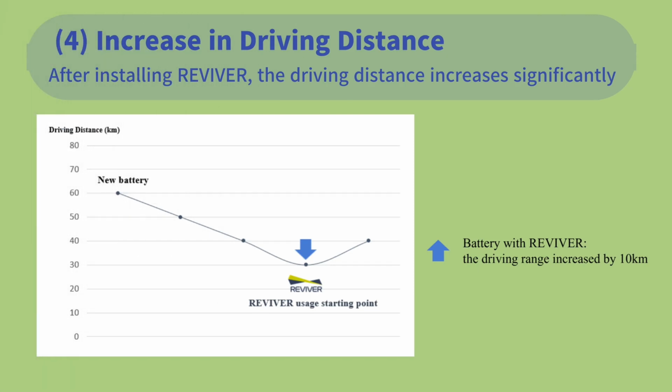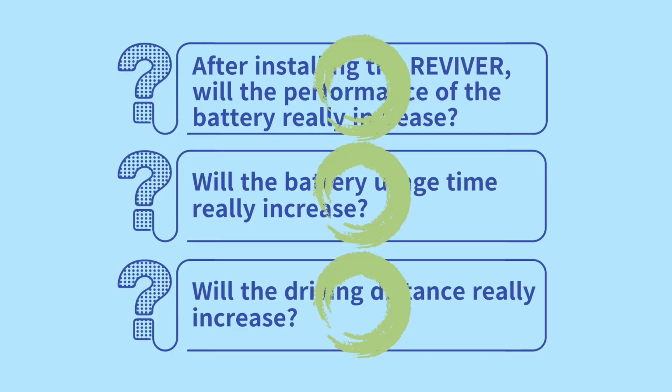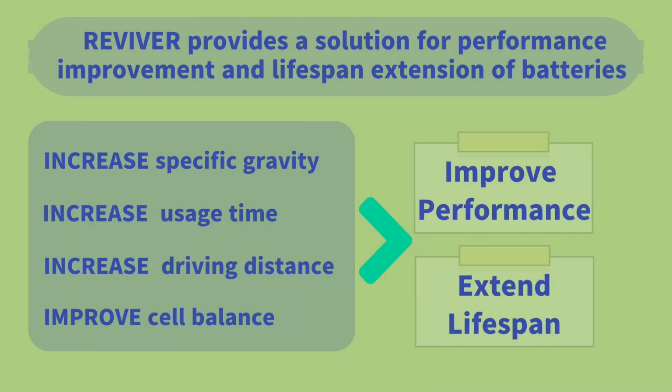For golf carts and floor scrubbers, battery performance can be measured by the driving distance. In the case of Company E, their battery could only run about half the distance compared to when it was new. However, just 2 weeks after installation, the driving distance increased by about 10 kilometers and is expected to continue to increase. This shows that the Reviver installation greatly increased the driving distance of the battery.